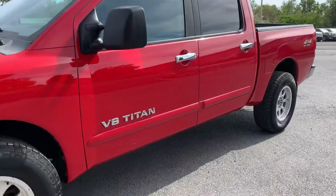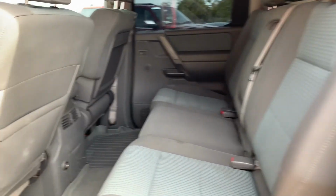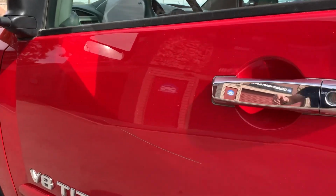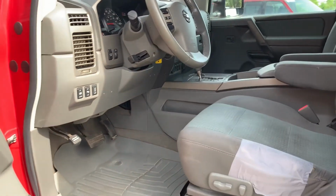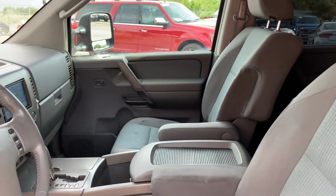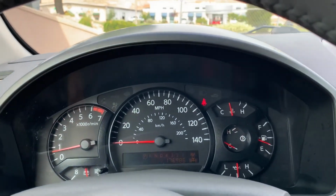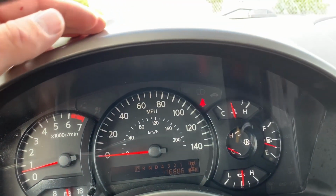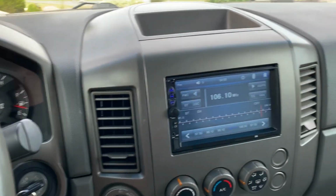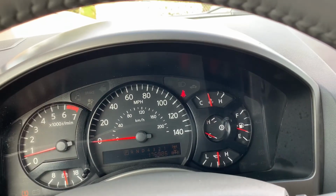Go ahead and take you for a tour of the interior. It's a gray fabric interior. Okay, and as we come down here, you'll see that it has 176,986 miles on it. So that's 176,000, by the way.